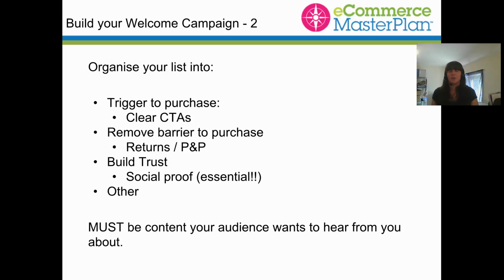I've got a stack of examples coming up in the case study I'm going to take you through, so I'm not going to run into lots of those now, but we're talking reviews, press, number of customers who bought from you. Anything which shows that other people trust you. And then other, the messages you want to send them which don't fit into those first 3.